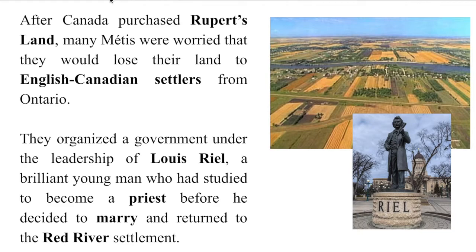So what they did is they kind of had a little bit of a rebellion, and they organized a government under the leadership of Louis Riel. Now, Louis Riel was a brilliant young man, really top-notch, very smart, very capable, and he had studied to become a priest in the Catholic Church before he'd gone to Quebec, to Montreal, I believe, to kind of study in the seminary there for several years. But then he decided that wasn't really for him. He got married and he moved back to Red River.